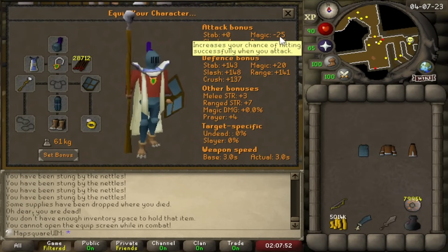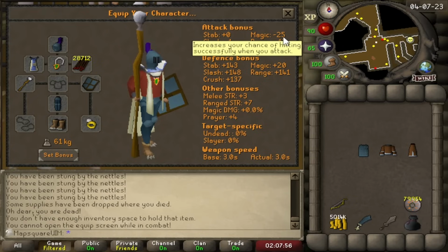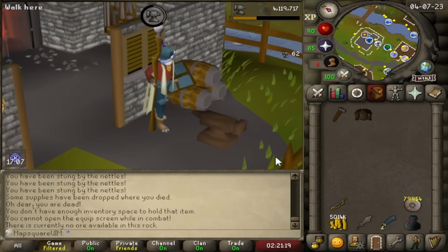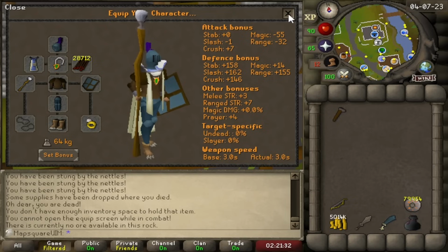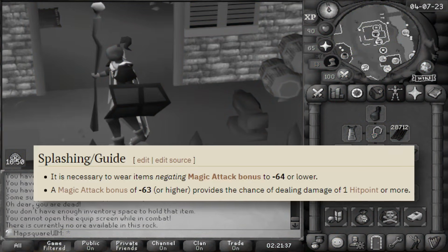To get that even lower, I need to get a plate body of any kind. Those have a bigger negative bonus than chain bodies. So let's make a bronze plate body. There we go. I'm at negative 55 magic bonus now. I'm pretty sure that is the lowest I'll be able to get it currently. I don't think this is optimal, but let's hope it's enough to splash quite consistently.